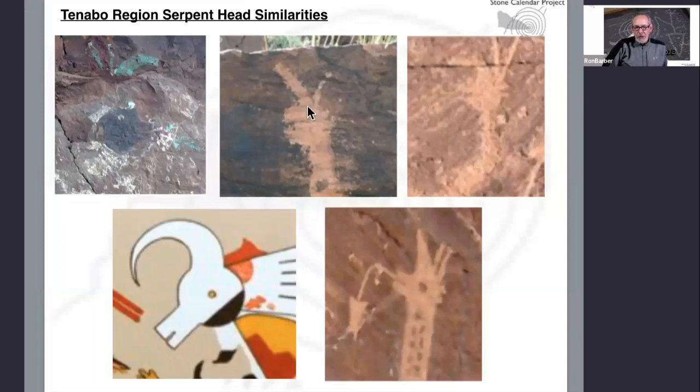Some of the other serpents, again, seem to have a single horn with some other projections here. Here's a horn coming up, perhaps some plumes, whereas this one seems to have a straight horn. And so there's some similarities and some differences.